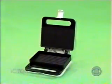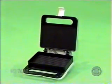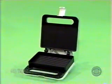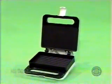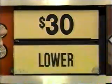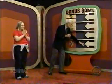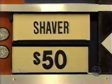Bob, you got a hearty appetite? This Tex-Mex grill makes hearty enchiladas, omelets, sandwiches, and even great vegetables and more. And it's so easy to clean. Higher or lower than $40? Higher. No grill. All right. Shaver, please.